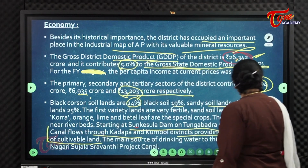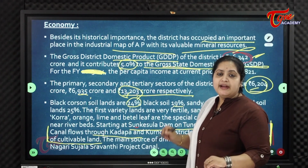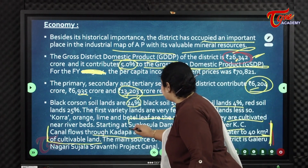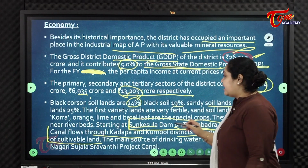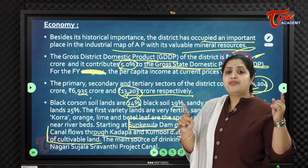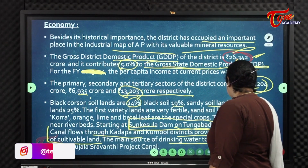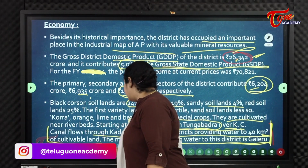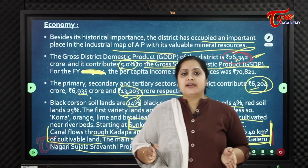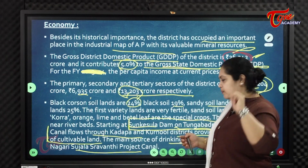Which projects drain Kadapa and Kurnool? Sunkesula Dam on the Tungabhadra. Sunkesula on which river? Tungabhadra river. Next, the KC Canal flows through Kadapa and Kurnool, which drain and provide irrigation to these districts. The main source of drinking water to the district is the Galeru Nagari Sujala Sravanthi project. That is the main drinking water project of YSR Kadapa district.